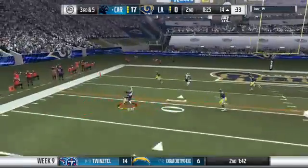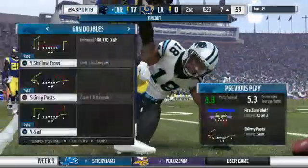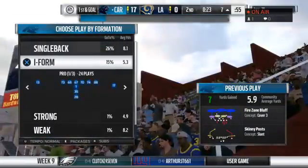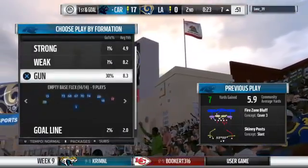To the air again, Newton. That's going to be caught at the 10-yard line. Now hold everything here. We're going to get a timeout by the offense. It's just their first, so they'll have 2 remaining here before we get to halftime.